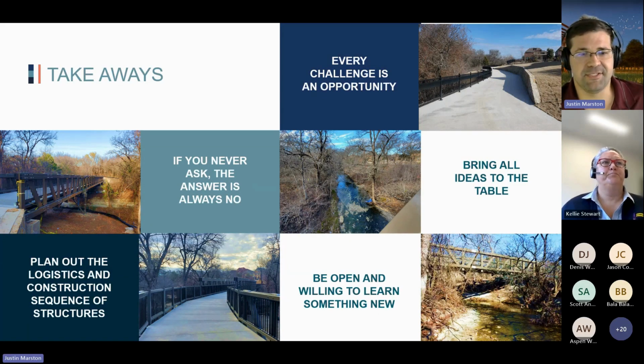Again, I mentioned planning out the logistics of construction, making sure that you understand the sequence of how things need to be built. And then, again, be open and willing to learn all the time.